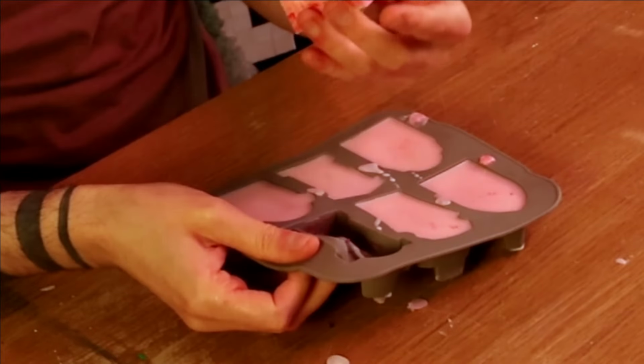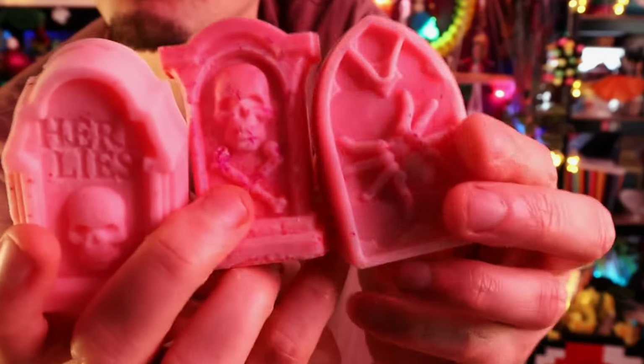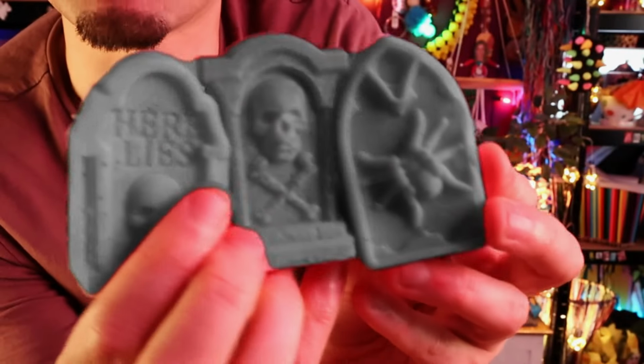Alright, let's get these out. Honestly, these are so cool. Look at my little tombstone wax melts. I think anyone would want them, wouldn't they? You could totally see these in like black and grey, couldn't you? This is my kind of thing. I love that. Not asked about the love hearts. I want sexy tombstones for my bedroom wax melt.